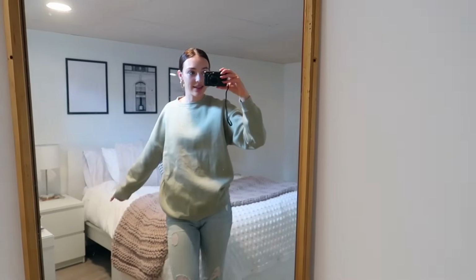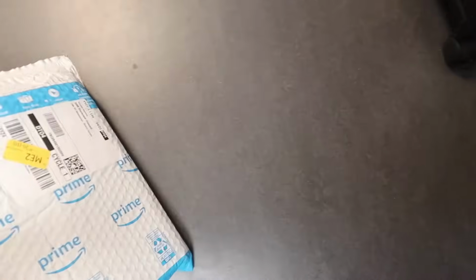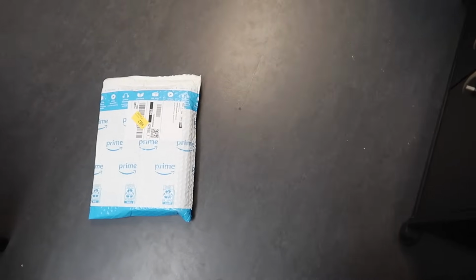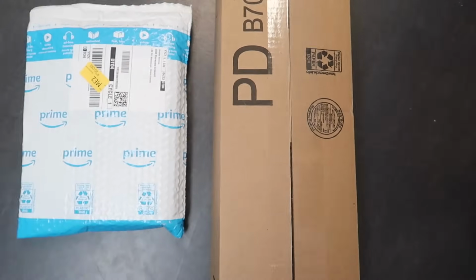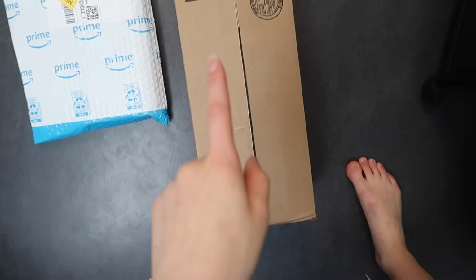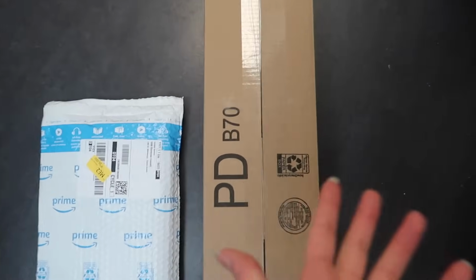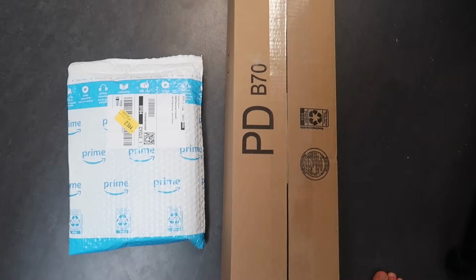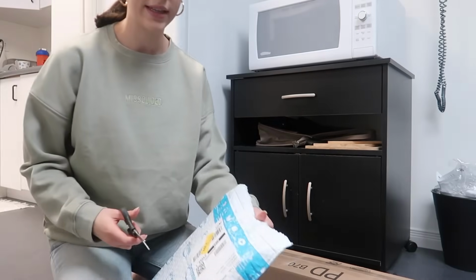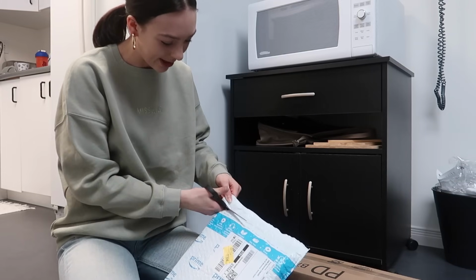But let's do that little unboxing that I was talking about. I've been ordering a whole bunch of stuff off of Amazon recently, and I'm sure there's more packages coming in this week, but I have a feeling this is the yoga mat that I ordered. And funny story, I didn't think that I had one, but I had a yoga mat in storage, so now I have two. And then I'm not sure what this is, but let's open it up. Let's see what is in package number one. I feel like this is a game show.